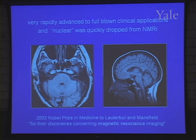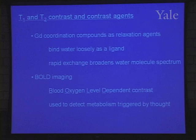Right? Now, how many of you have had an MRI? Velma, you're lying. You've had many MRIs. How many have had an MRI with contrast? With contrast. So some of you have been injected with gadolinium compounds, right?